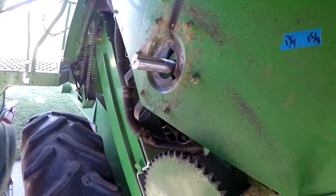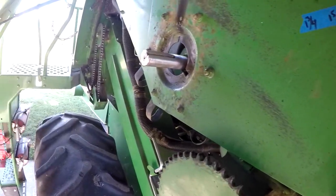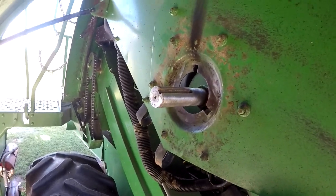It seems like they're both a little bit tight. I didn't measure, but when you make keyways with an end mill like that, I don't think your tolerances are very good, so not too surprising.